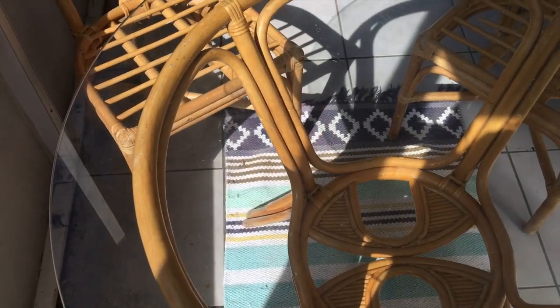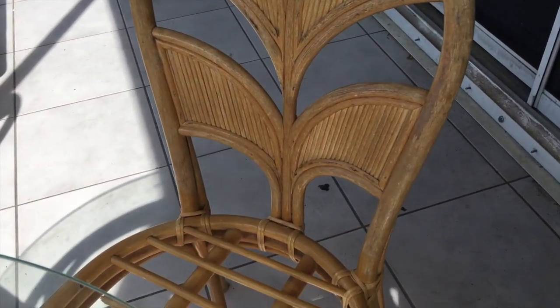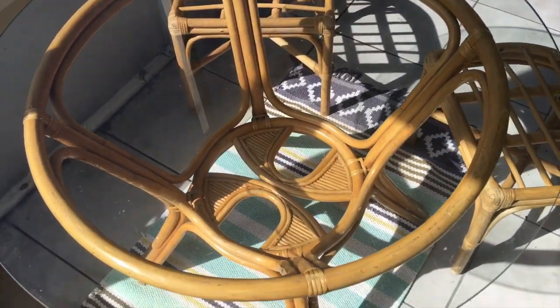Oh, I love him. Please excuse my dirty patio floor, but this patio set came with the table and two chairs. All that's missing is the cushions. And guess how much I got it for? That's right, $10, people. $10 for this patio set. I am so excited about this.